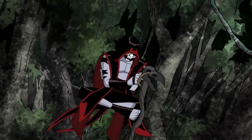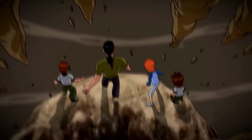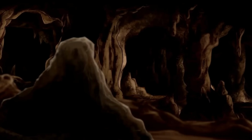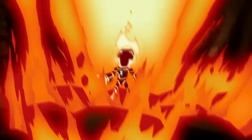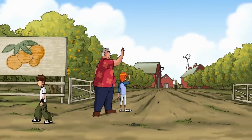Hex pursues the fountain, guarded by Hector, who warns of its curse. The Tennysons confront Hex, but the cave collapses. Ben becomes Stinkfly to fend off attacking plants and reaches the cave with Hex. Hex deflects Gwen's spell, leading to a clash with Heatblast. In a tantrum, Heatblast causes the fountain to explode, reverting Hex and restoring Max and Ben's ages.